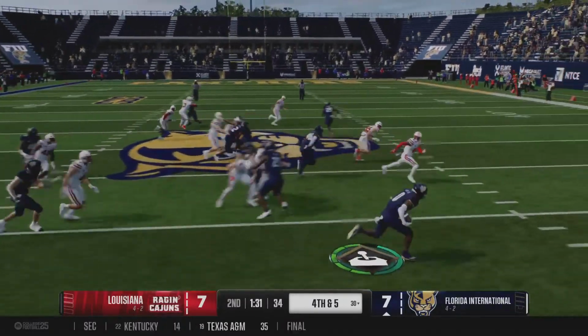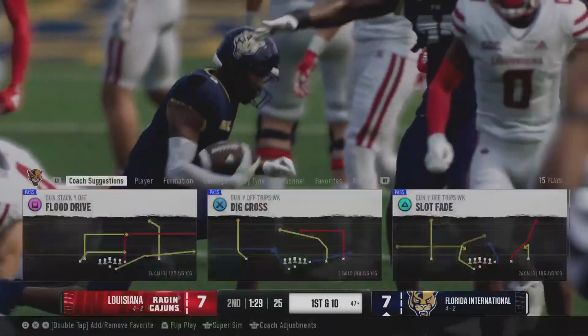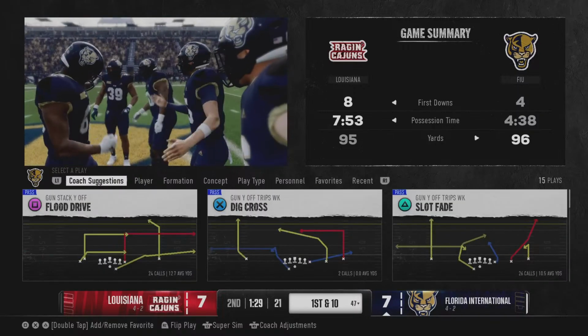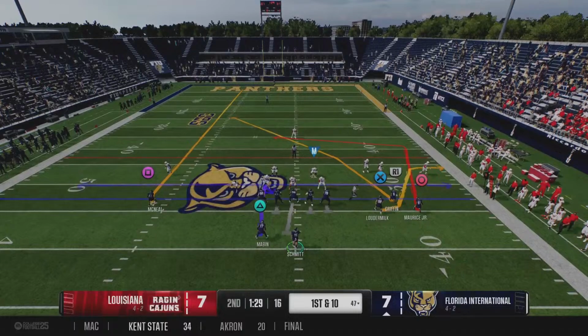Running it back, it's Griffin. This guy is a daring punt return man. He's not going to settle for the fair catch. A solid return. Gets a little bit of ground for the offense. The Florida International offense is back on the field.